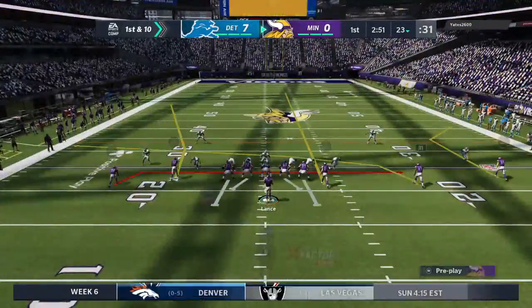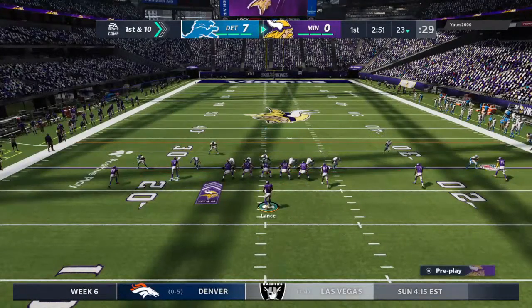Here are the Vikings now to start their next drive. And on the first drive, three and out.